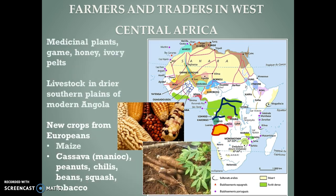They also gained cassava, which is also known as manioc, also from the New World, peanuts, chili peppers, beans, squash, and tobacco, all of which, again, are from the New World. This, by the way, is what cassava looks like, or manioc looks like, still on the plant.